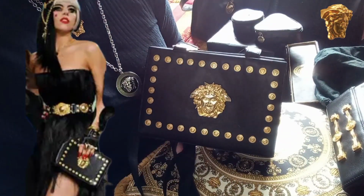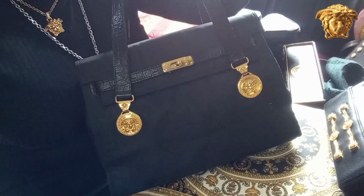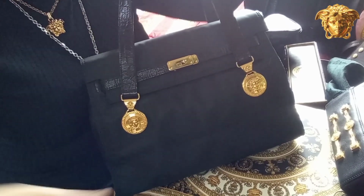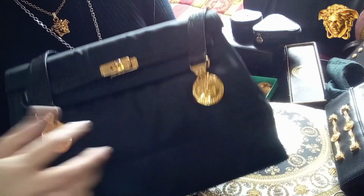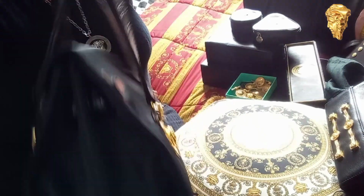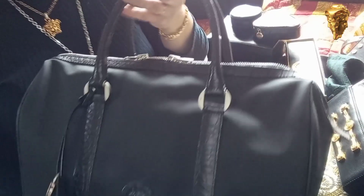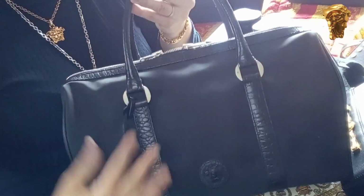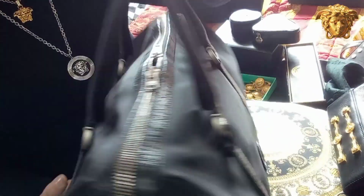And we're gonna move to the next one. This is a turn lock and four Medusas, 2 at the front and 2 at the back. Great condition. And this bag is from leather and nylon. Fantastic vintage condition. And my last bag is a travel bag. And that was real steel, also a little bit of leather and nylon, original padlock and key. It's not easy to find a vintage bag with original key and padlock. And at the front, vintage Medusa.